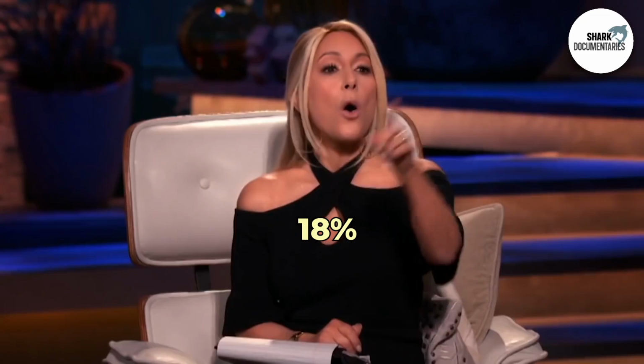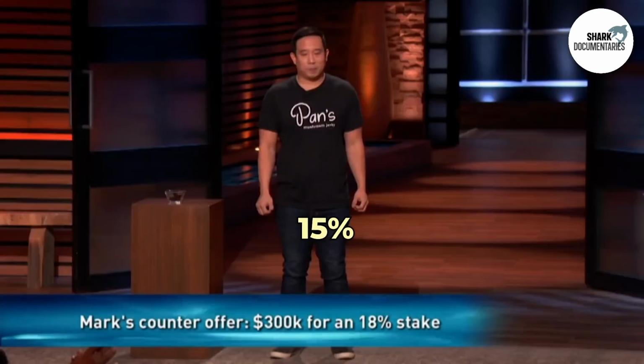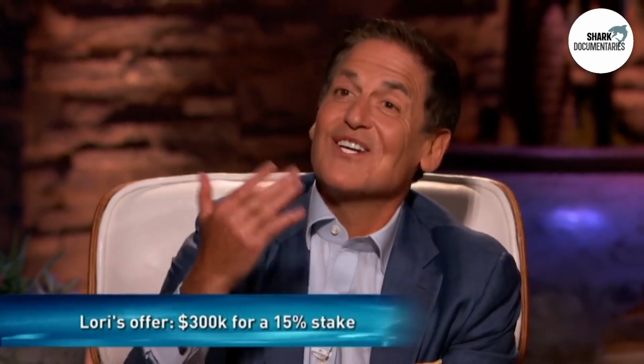After a bit of back and forth of these investors trying to convince Pan to take their deals, Cuban reduced his claim to 18%, prompting Lori to quickly reduce hers to 15%. But it was already too late. The founder of Pan's Mushroom Jerky took the Cuban deal. And let's just say Lori wasn't happy about that at all.